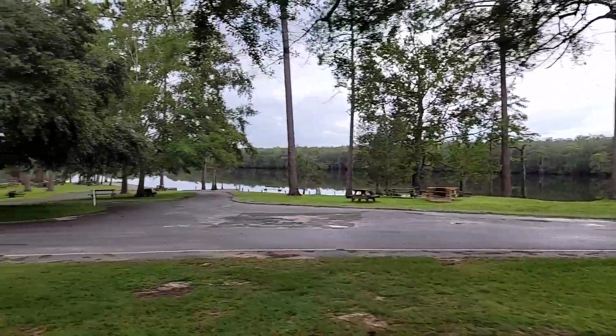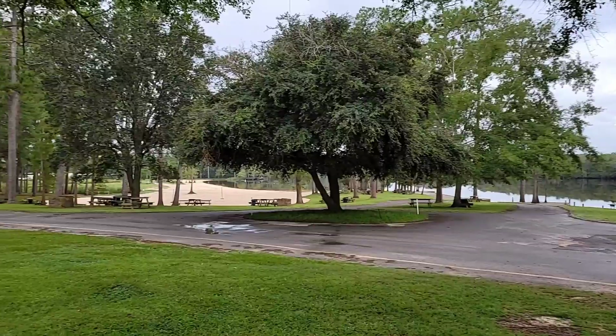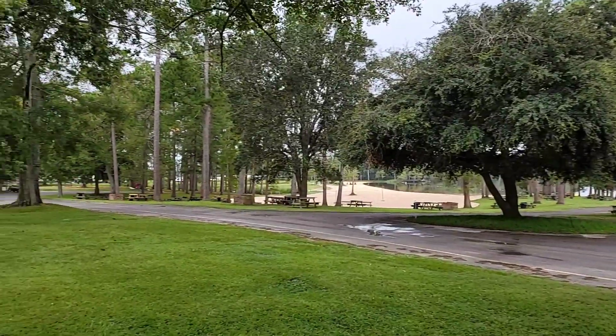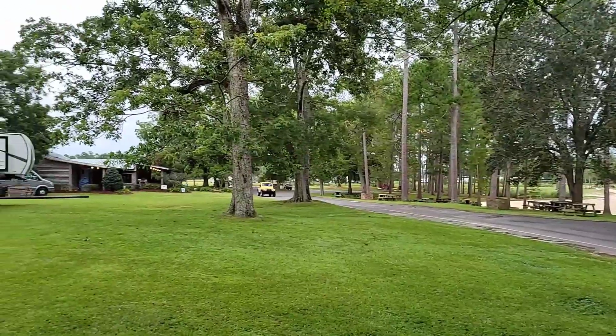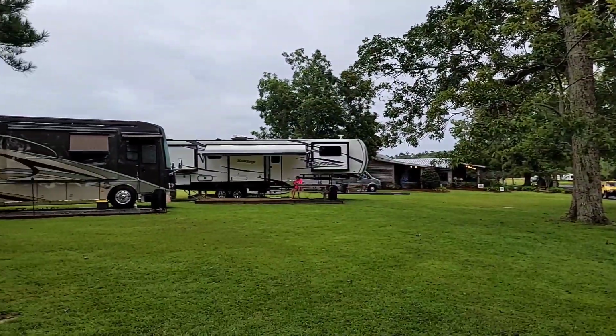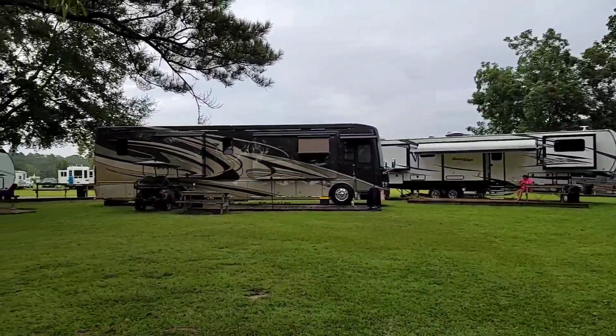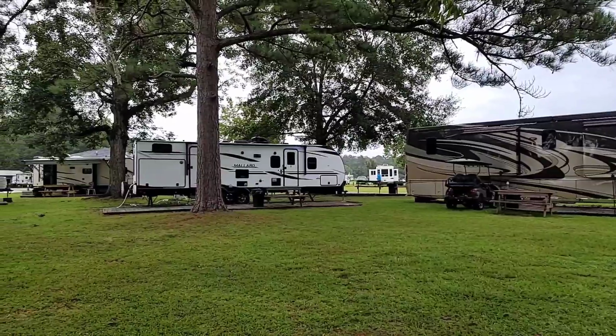Right here, I just want to show you guys kind of the proximity of my site in particular. If you'll look right here to your left as we pan around, that building is called the Boathouse Restaurant. Amazing food, guys, and I highly recommend you check that out while you're here. So we're right here in Site 59.